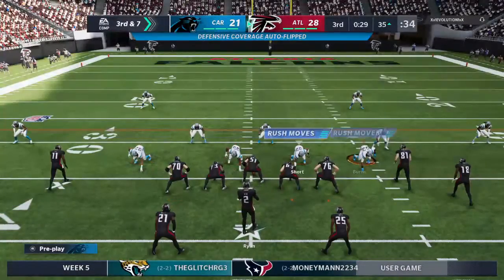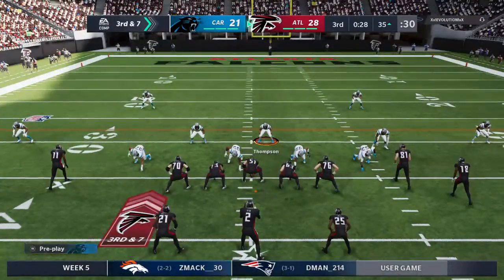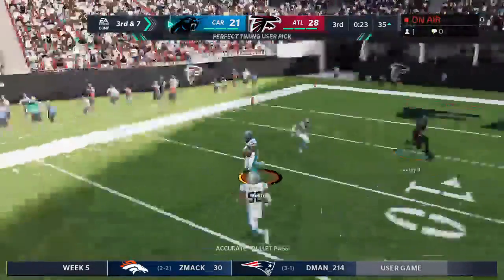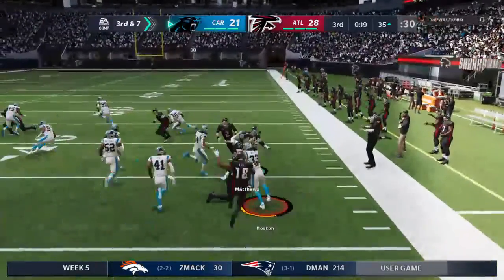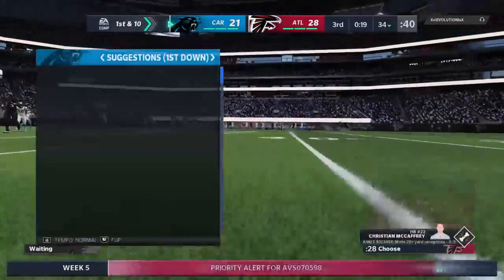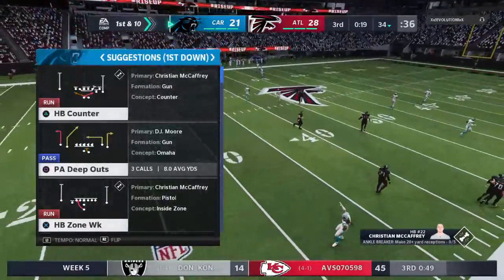So 3rd down, they need to get to the 28 for a 1st. From the gun, it's Ryan. And yet again, Ryan is intercepted. Picked off by Trey Boston. And it's a good return here as he'll get all the way up close to the 35. Second straight drive now here, Charles, that have ended with an interception.